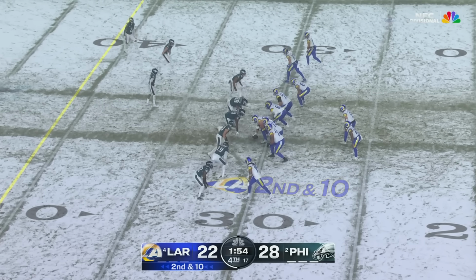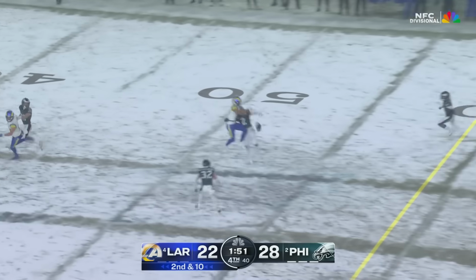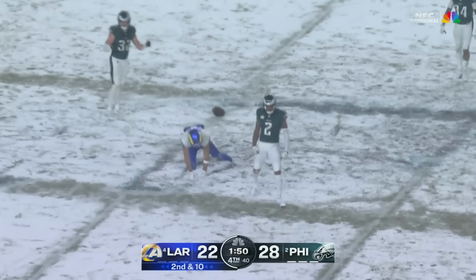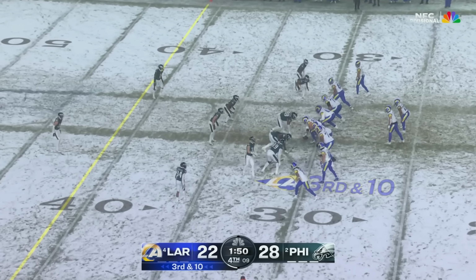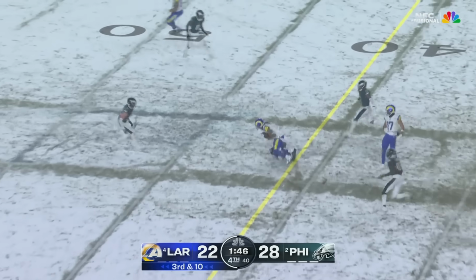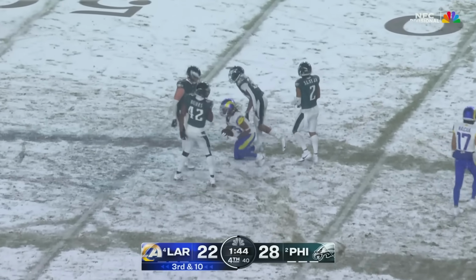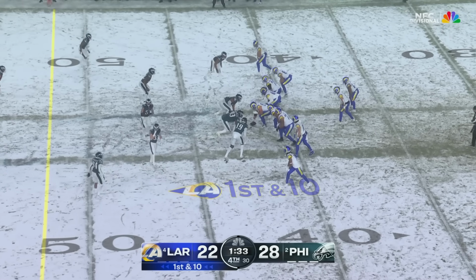2nd and 10. Eagles bring an extra man with pressure. Stafford, Slay. Darius Slay on the coverage to Nacua. And now they're having to throw the ball down the field. Here comes the pressure. Stafford throws inside. It's caught by Robinson for the first down at the 43-yard line. Final 95 seconds of regulation.